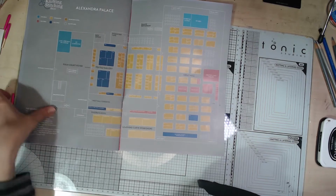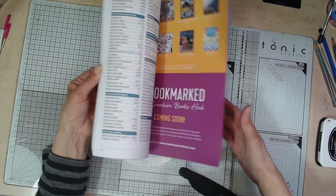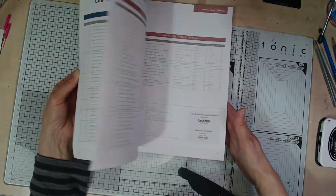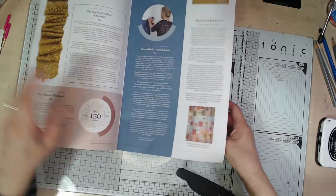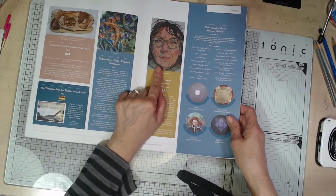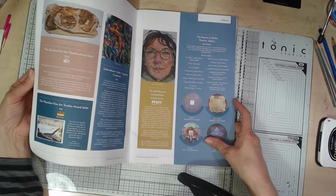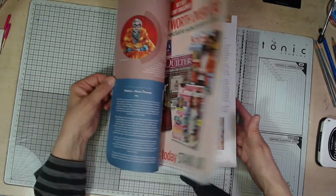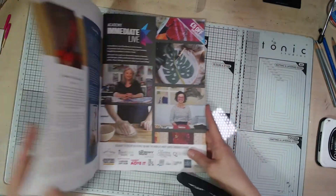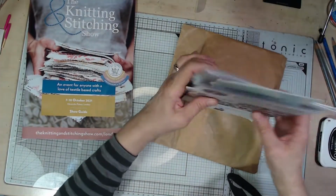Anyway, let's do a quick flip here. It's just listing all of the different things going on. That was the textile self-portrait that won. It was really good, and again, looked even better in real life. Oh, so many things to see. I came home absolutely buzzing with inspiration. Anyway, right, put that to one side. Some other bits I can show you in a minute.